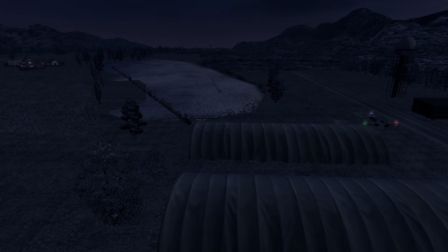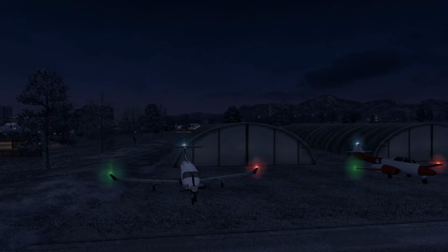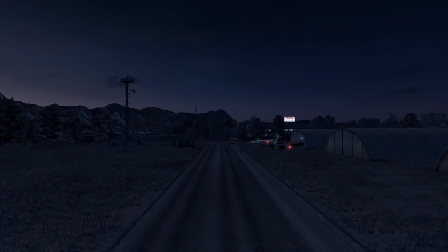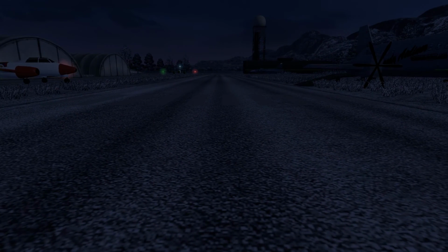Okay, so this is the airfield. Where's the helicopter? Right there. But yeah, I think I'm gonna finish. Should we finish down at the end and then see how quick this truck can go? So then I'll finish at the other end. In fact, drop it there.